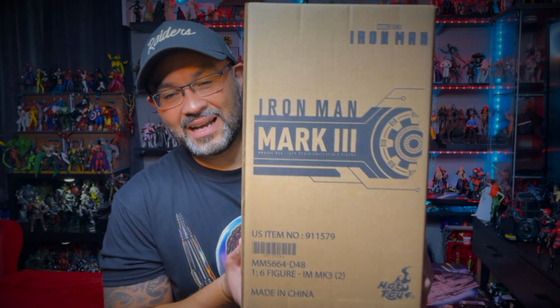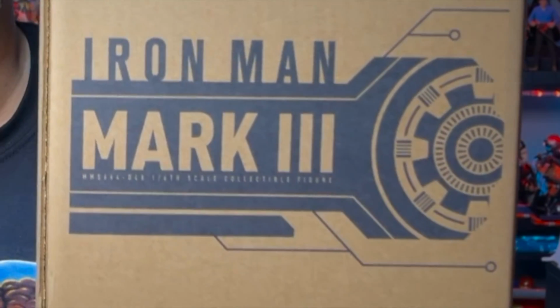But let's go ahead and talk about our overview or review of, that's right, the 2.0 version Iron Man Mark III. I'm over here looking at my screen saying Ironman Mark III 2.0 Diecast. If we're going to go Hot Toys, we're going to go with the ones that we really like and that really mean something to us as far as our collection.